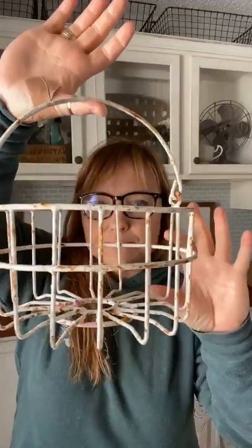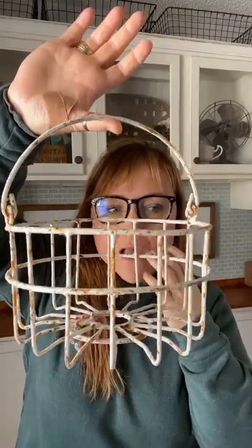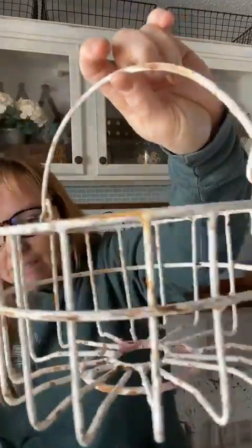So this reminds me of those old egg baskets. Aren't they called egg baskets? They're usually at farm sales and things, and they're usually way expensive, but this is a teeny tiny one. I don't know how big this is, maybe 10 inches, but they're usually a lot bigger than this. But it's got the best patina on it.